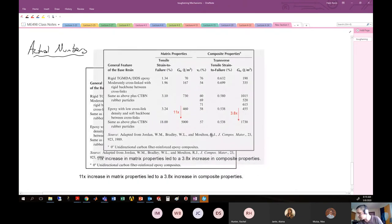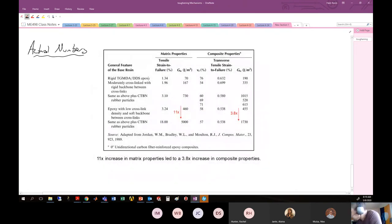All right, so a lot of numbers here. Let's talk about this. First, let's look at this rigid TGMDA, which is a cousin of DGEBA. And DDS is this diaminodiphenyl sulfone that's included as the amine hardener. What you'll see here is that this is the epoxy neat by itself. Matrix alone, you have a G1C of 70 joules per meter squared. Terrible, all right? Awful.